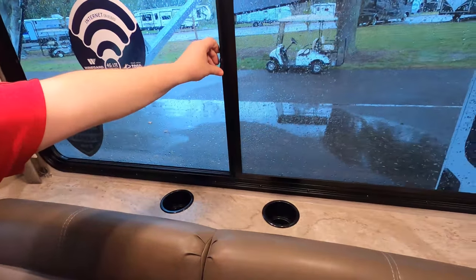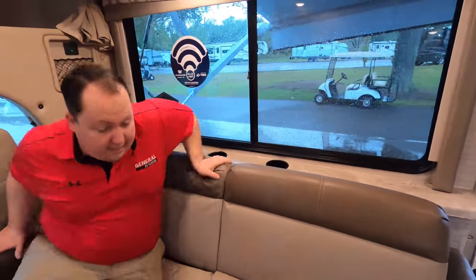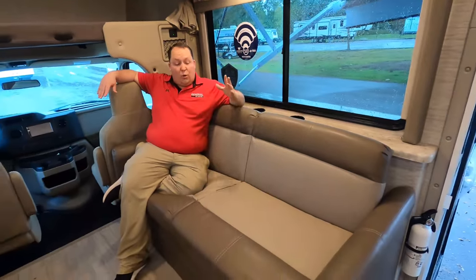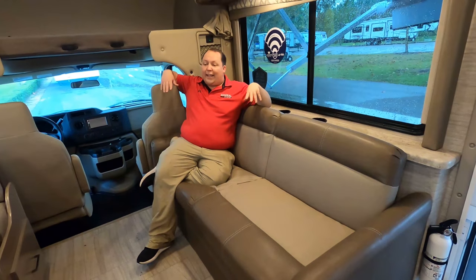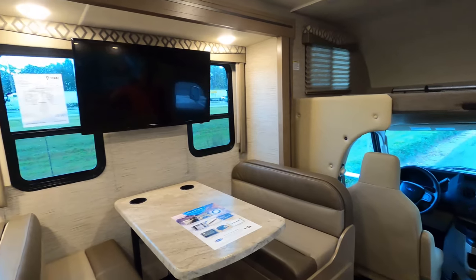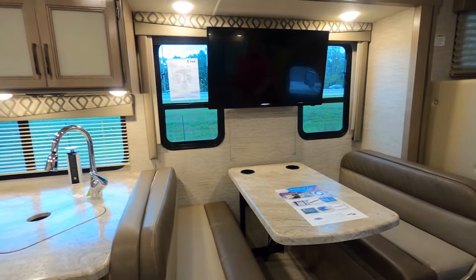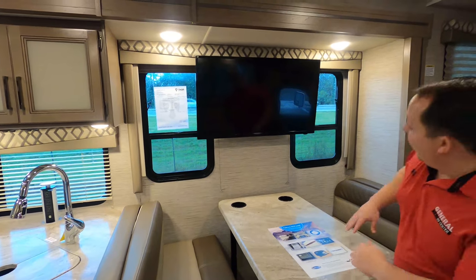And I love these windows that can slide open. And then we have cup holders here. And then we have a really nice two-tone sofa right here. This does jackknife to make a bed. And the reason why I love it is because it is directly across from the television. Also, the TV is above the dinette.